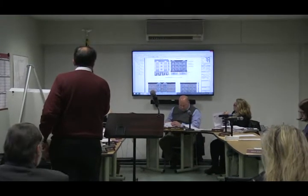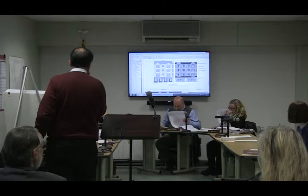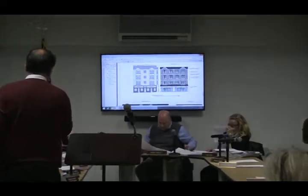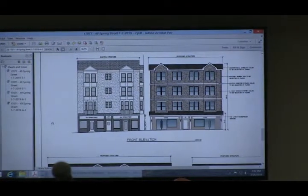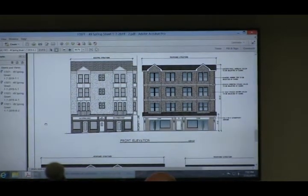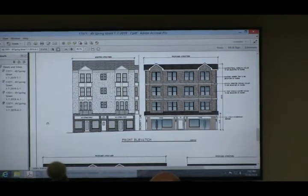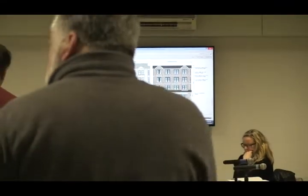What we have done is we have shown 47 and 49 together to see how the architecture proceeds from the one building into this next building. Downstairs is going to be retail, and we have the apartments on the top.